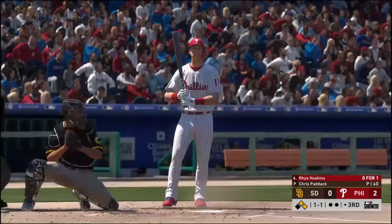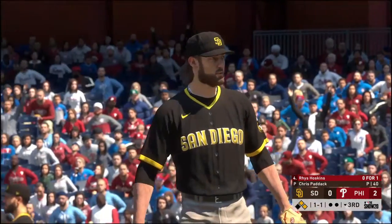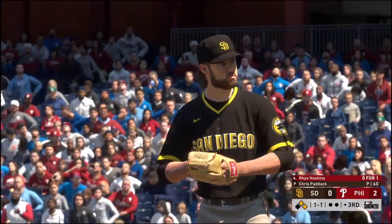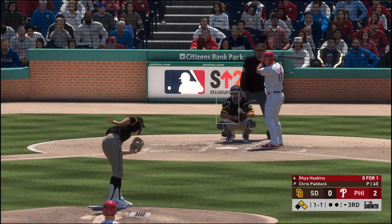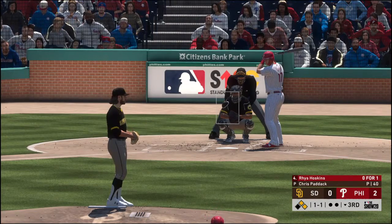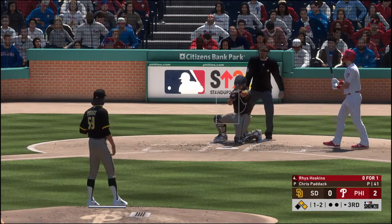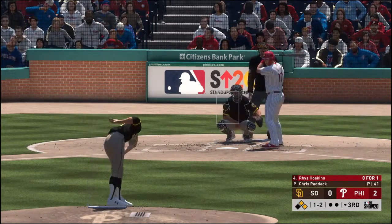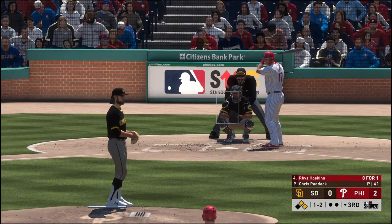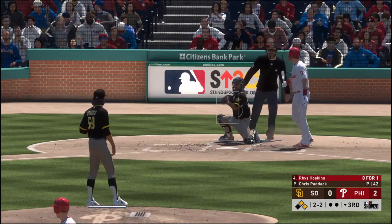1 ball and 1 strike to the Phillies' first baseman. Hey, I don't mind that batter taking that strike right there. He's walked a couple people early in this game. Got to find out if he can find the zone. If he wants to walk them all in, we'll take it. The 1-1 is in there for strike number 2. The 1-2. 2 balls, 2 strikes.